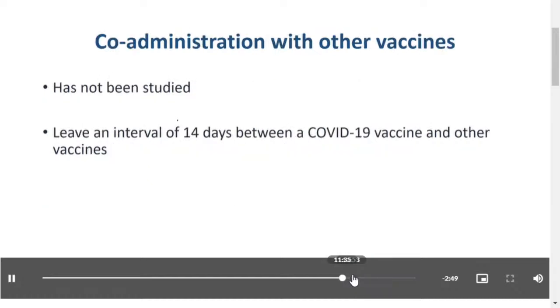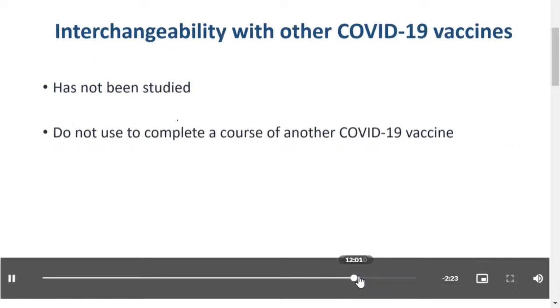So can Commonality vaccine be co-administered with other vaccines? This has not been studied. Currently, the advice is to leave an interval of 14 days between a COVID-19 vaccine and the administration of another vaccine. Commonality COVID-19 vaccine should not be used to complete a course of another COVID-19 vaccine.